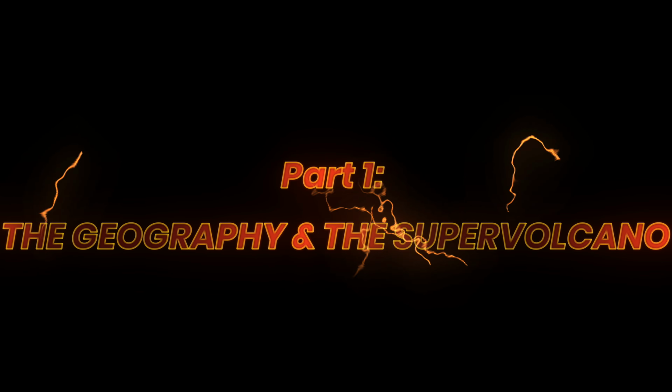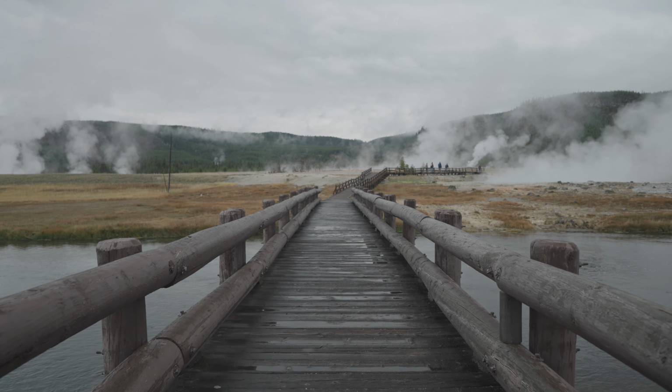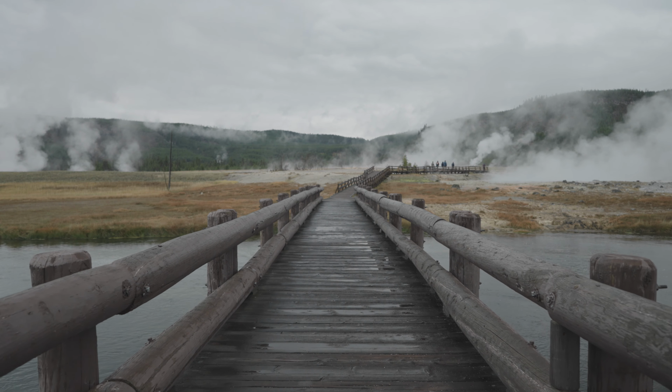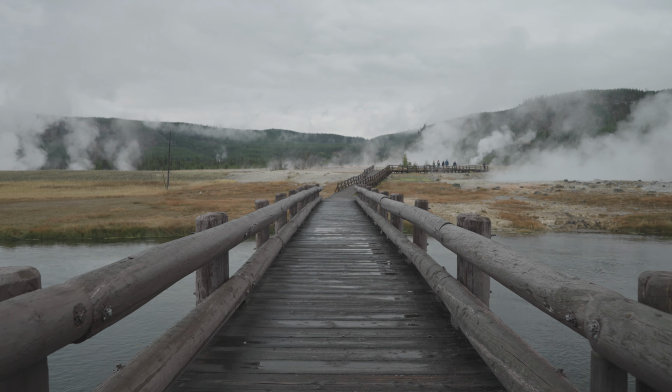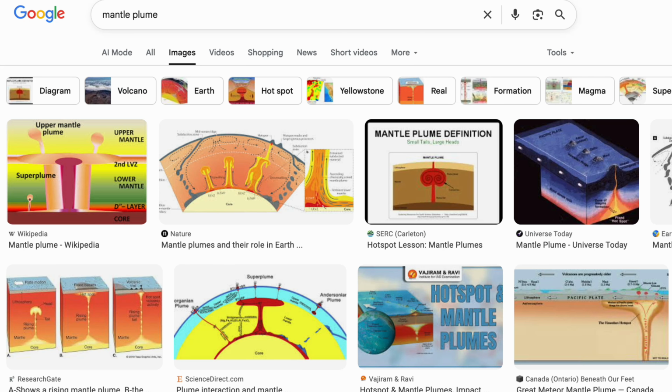To understand why Yellowstone looks like another planet, we have to look miles underground. Yellowstone isn't just a park with a volcano in it, the park is the volcano. It sits directly on top of a geological phenomenon called a mantle plume, or a hot spot. Imagine a blowtorch of incredibly hot magma rising up from deep within the Earth's mantle.